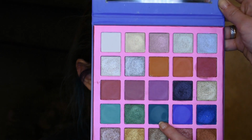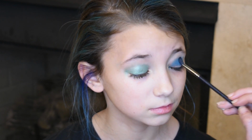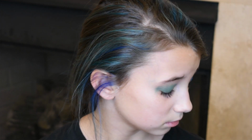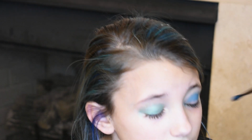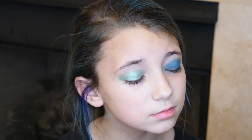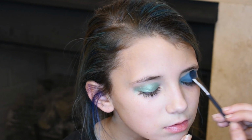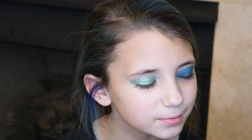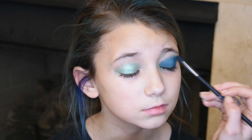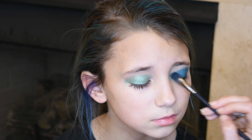The next shade we're going into is this dark teal. Okay, this one is more heavily pigmented, which means it'll probably be more difficult to blend out. But you're also going to get a more opaque effect. So just keep that in mind when you're applying these. It's a tiny bit patchy, a tiny bit uneven, which isn't the end of the world. I would say build this one up very slowly.